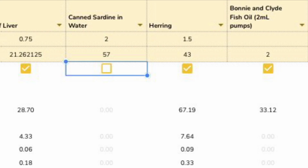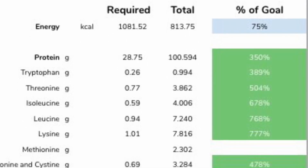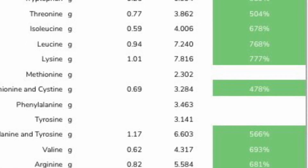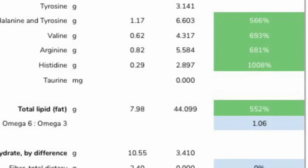So you'll see it's accounting for 1.5 ounces of herring, which an average piece is like 1.5 to 2 ounces, and then 2 pumps of the Bonnie and Clyde fish oil. Keep in mind, this is for Rush, so that's typically how much we would add for a 75-pound dog. So scrolling through these values, you'll see that everything up top pretty much remained the same. The iron went down, and one of the reasons that the iron went down is because this is a ratio of the entire formulation of the recipe.